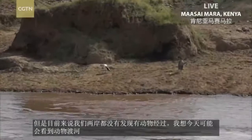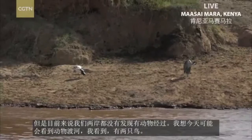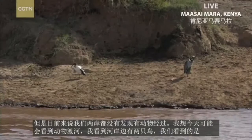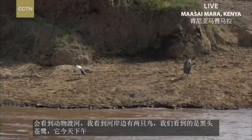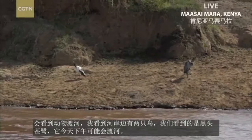I have two birds here, and the one to the right is a black-headed heron, and it looks like he's cleaning himself. Maybe he's going to go out this afternoon. Same thing with the sacred ibis to the left. Unusual, a pair. They don't do anything together apart from fishing or probing or eating whatever is in the water. I'm going to stick around the river.